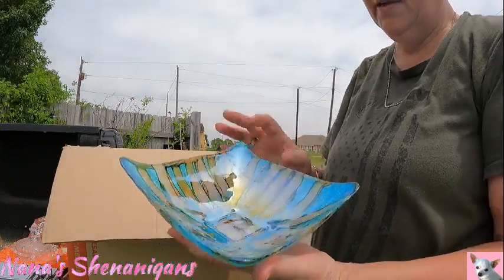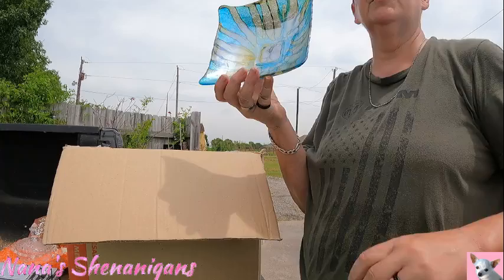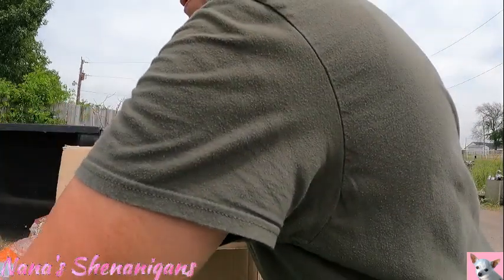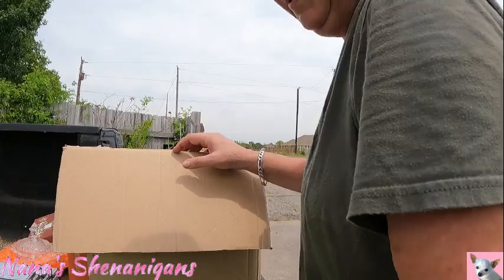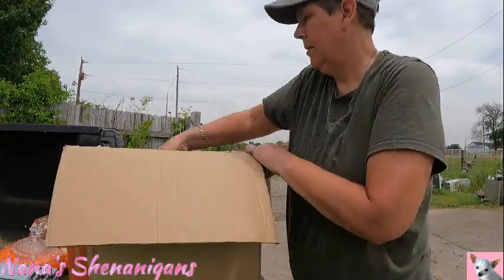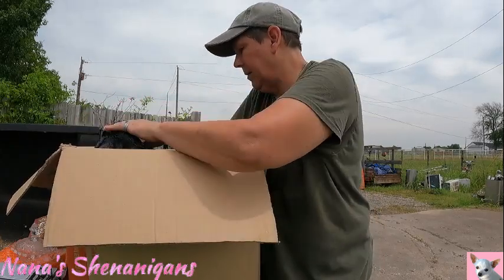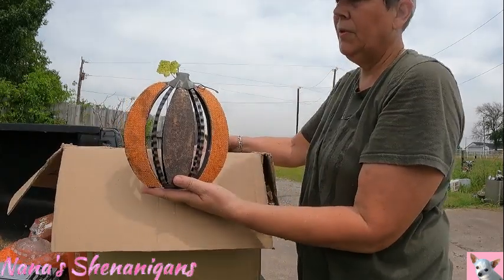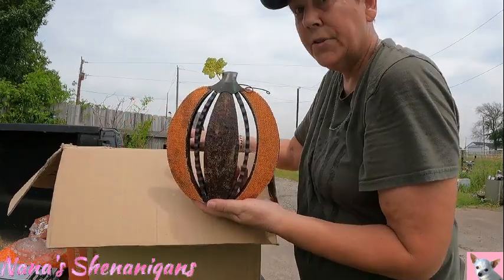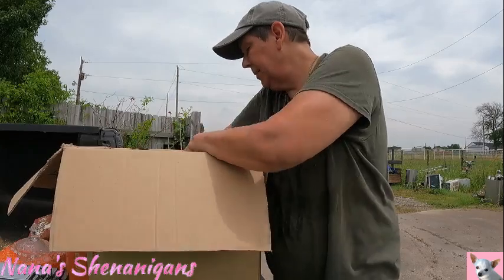This is applied, but look at this one. This is really beautiful. There you go, yeah. I believe they call that applied. All right. Pumpkin, anyone? It's missing here, but crafters can fix that. Easy peasy.